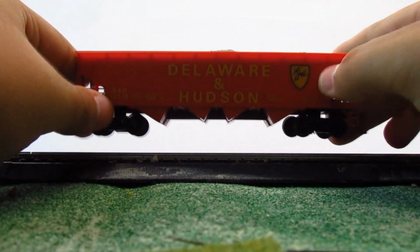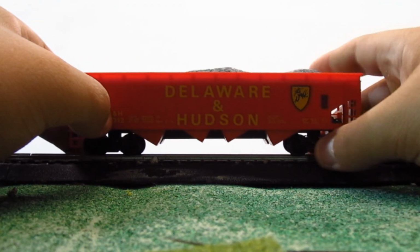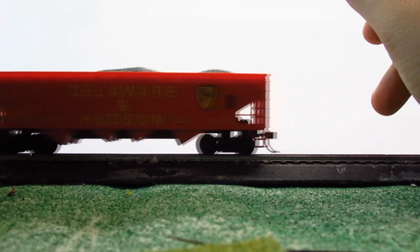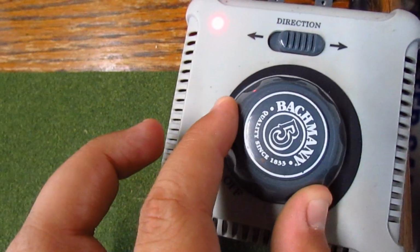Begin placing your locomotive and cars onto the track with both hands so as to not break any details off. Roll them for a moment with your hands to make sure they aren't derailed. Slowly turn your transformer up and watch your locomotive glide down the tracks.